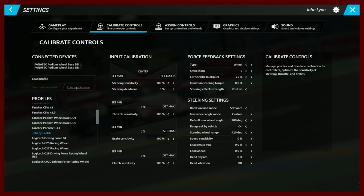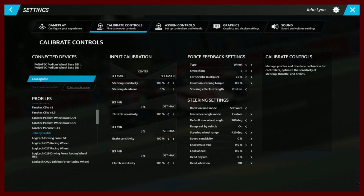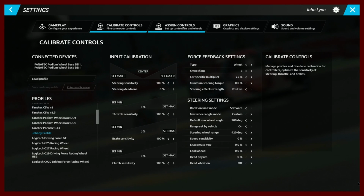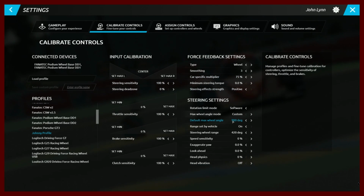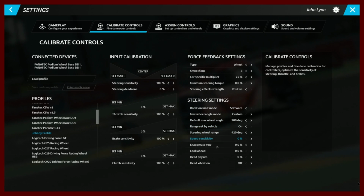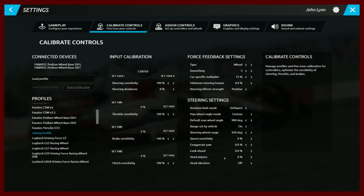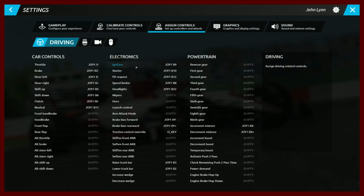If I can save it, I don't see it. Maybe it saves automatically. Maybe, I don't know. But anyway, that's this screen. You have steering settings. You can set your wheel angle, all sorts of stuff there. Nothing we haven't seen before.